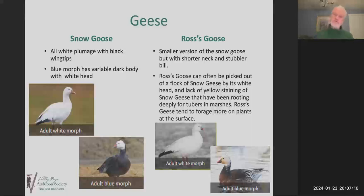The Ross's goose is very similar to the snow goose, but it is significantly smaller, much like the cackling goose is a smaller version of a Canada goose. And these are separate species, by the way. So you can tick them off your list as being separate species if you see them. Again, the bill is much smaller, and also the body is so much smaller. And they also come in a dark morph. All of the snow geese, whether it's cackling or Ross, these are birds that are breeding up in the high Arctic areas.